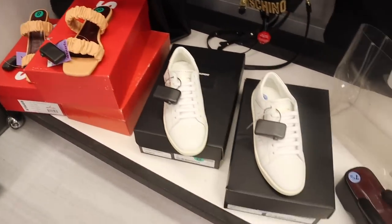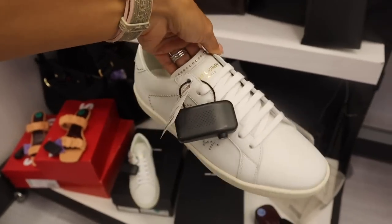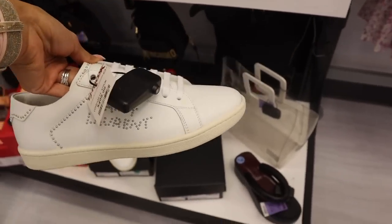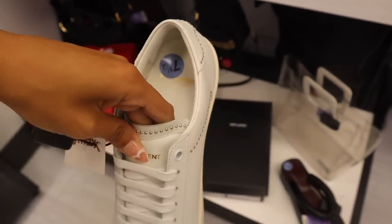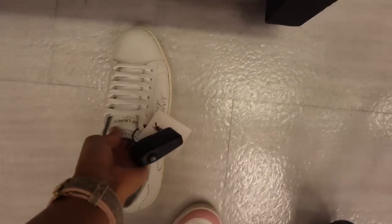And look over here. So they have a Saint Laurent pair of shoes with the gold pearls, and this one is priced at $500. Wow, I love all white shoes, and these would definitely match all of my outfits. What do you guys think about this one? And this one is a size 7.5. Are you kidding me? How beautiful. Let's go ahead and try these on.